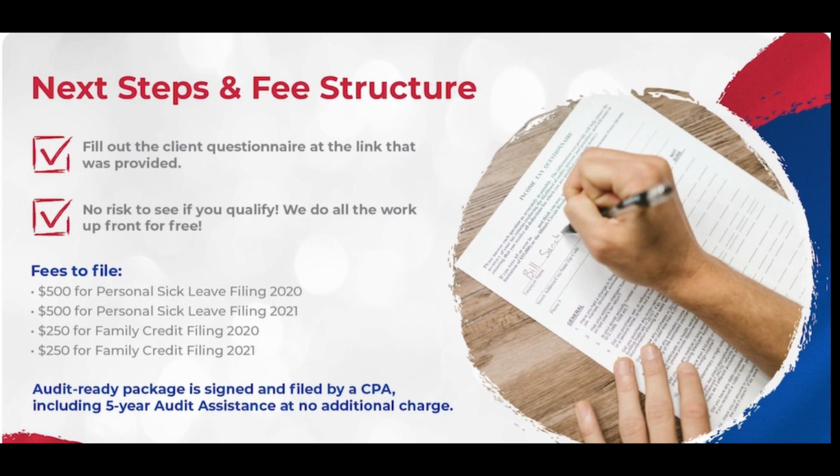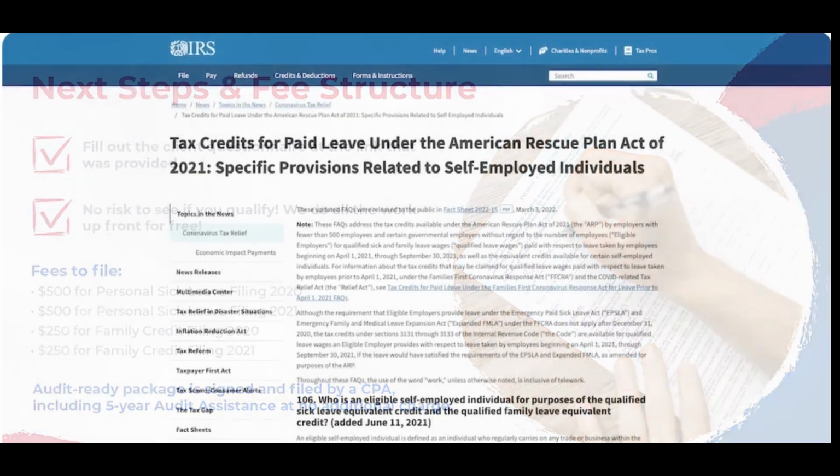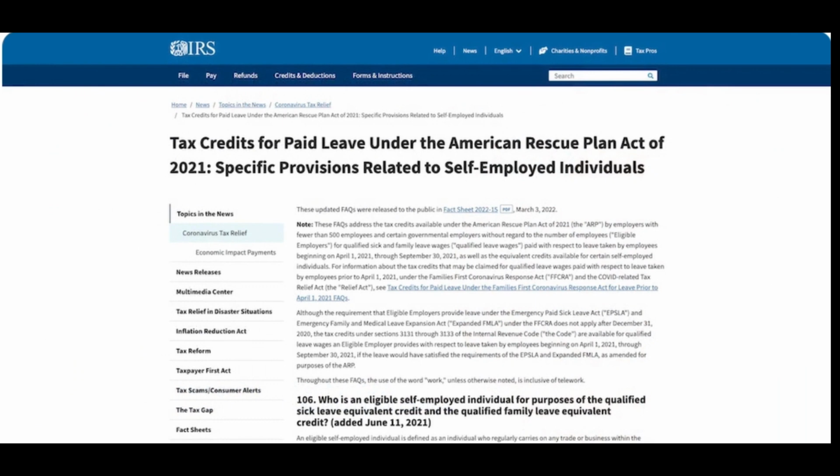It's an audit-ready package. It's signed and filed by a CPA, and you can sleep easy at night knowing for the next 5 years, if there are any questions from the IRS, you're going to have that audit assistance with Jorns and Associates.